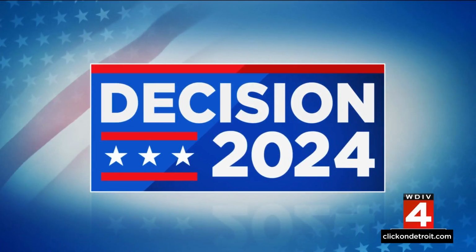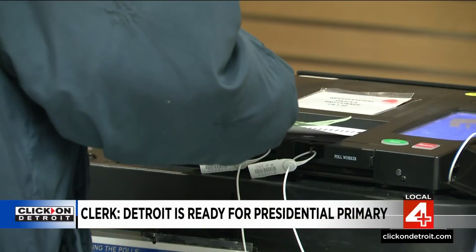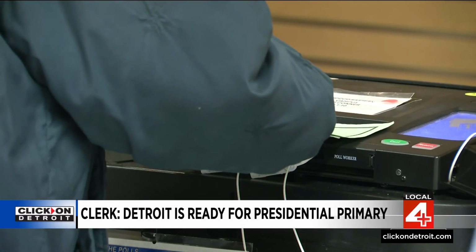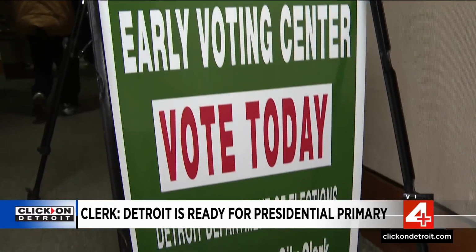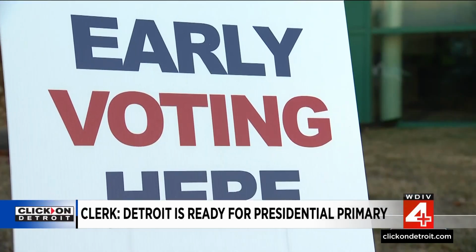City of Detroit gearing up for Tuesday's presidential primary, and early voting, of course, is underway. So far, City Clerk Janice Winfrey says voting trends have been similar to previous elections. Areas that already tend to have heavier turnout are seeing more early voters as well. Winfrey also says if your precinct number is changed, that is not a cause for panic. The thought is, although your precinct number might have changed, where you go and vote does not.